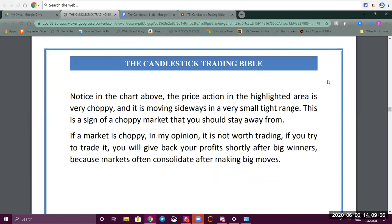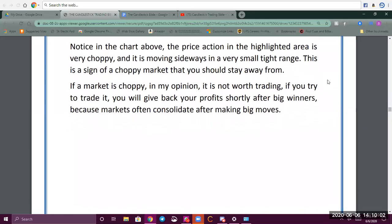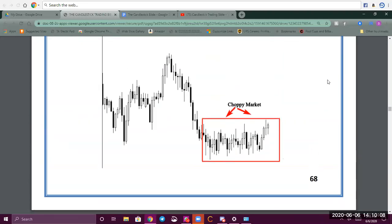If a market is choppy, in my opinion, it's not worth trading. If you try to trade it, you will give back your profits. This happens to a lot of people because markets often consolidate after making big moves. So all of these guys over here are hoping to catch the sell. And I bet you they're going to lose all their money.